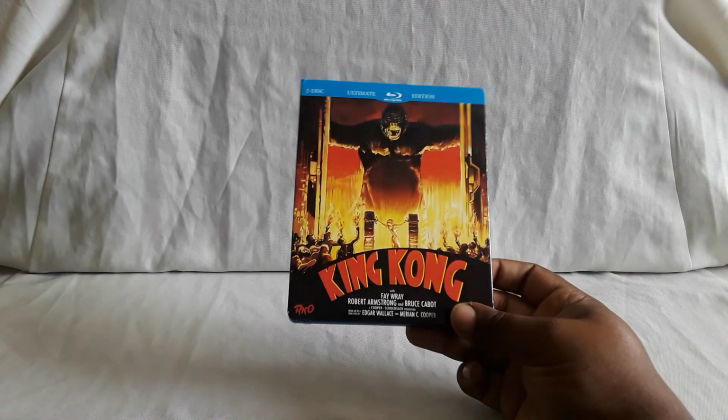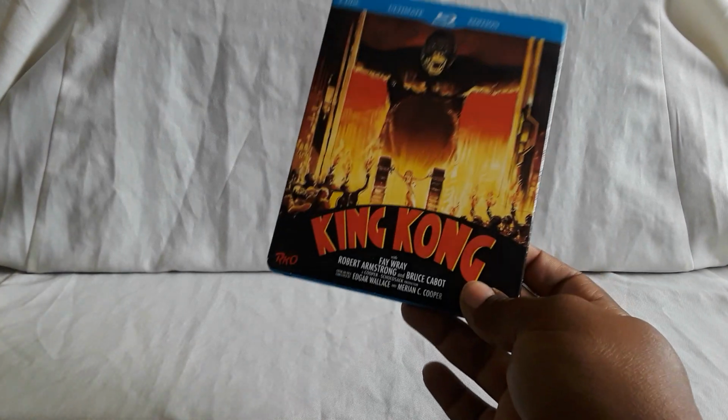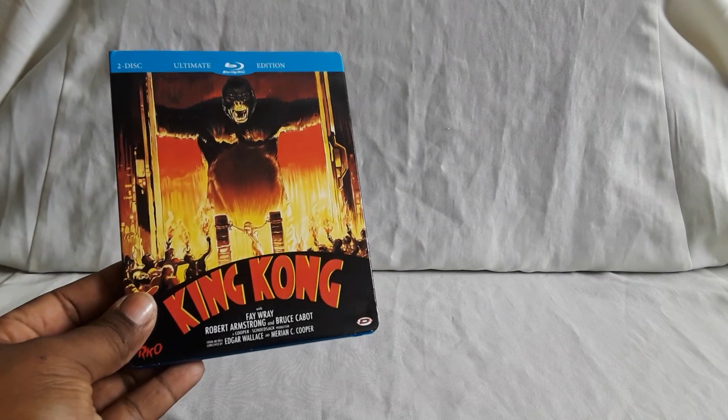Alright, so that does it for the 1933 classic, both versions that we have. And yeah, really, really cool. So the one for the States, I believe, is long out of print. And it can go for kind of ridiculous prices depending on where you look. Kind of like this one. But this eventually went down, got it for a good deal. But if you could find that one for a deal like this or even better, definitely pick it up.